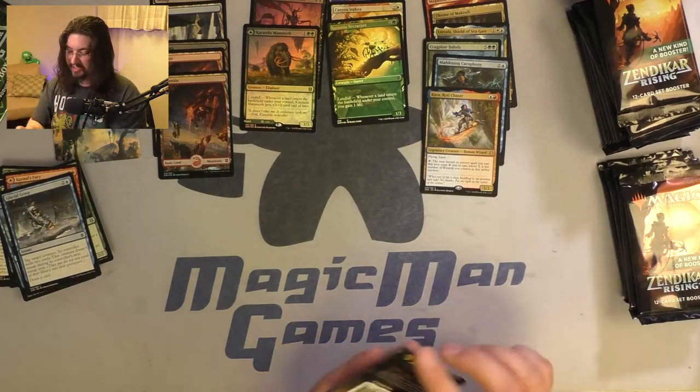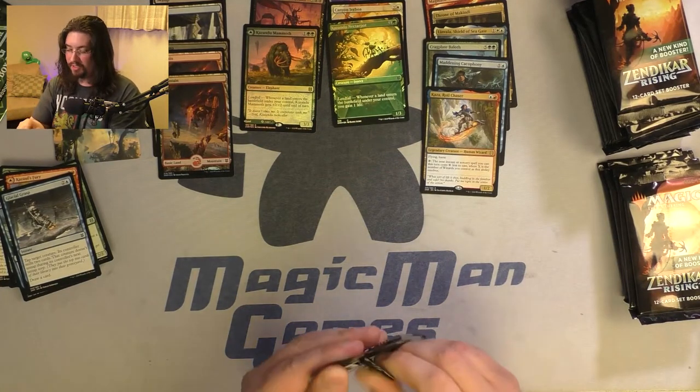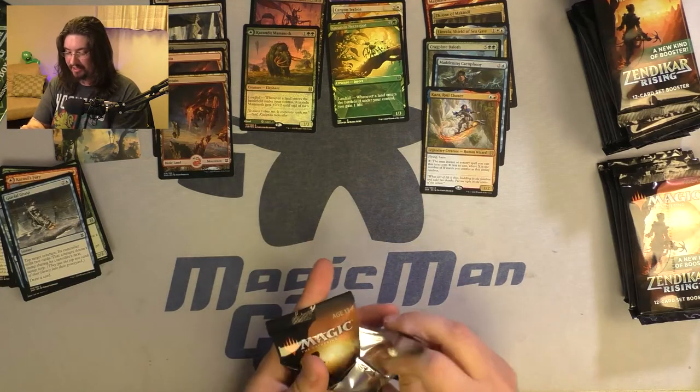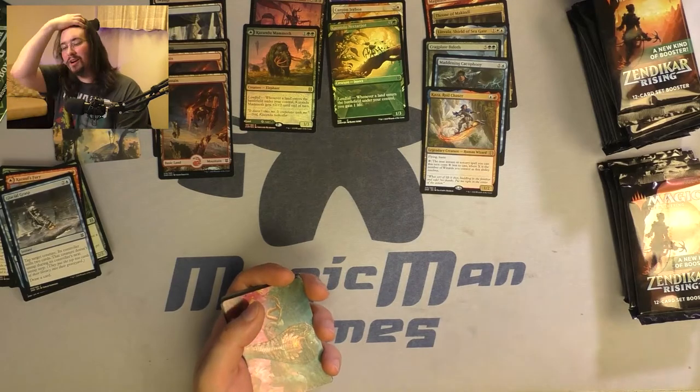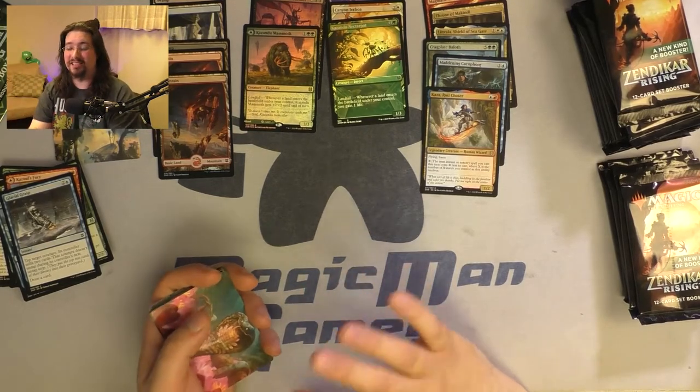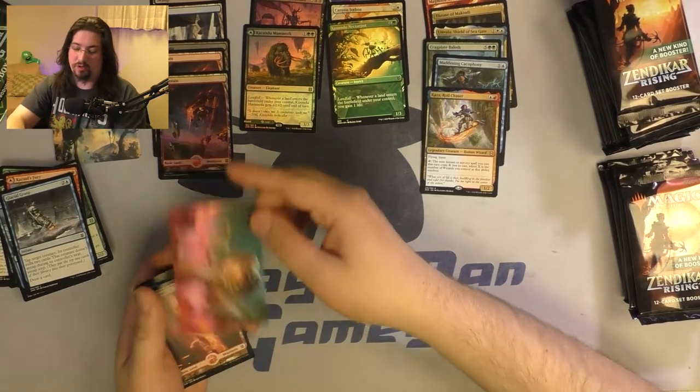Still haven't seen the list yet. We got time. One in four packs is supposed to be from the list. Still haven't seen the list yet. I'm going to be mildly peeved. I know the chances of getting stuff off the list are garbage. We're gonna try. Lotus Cobra is the art.